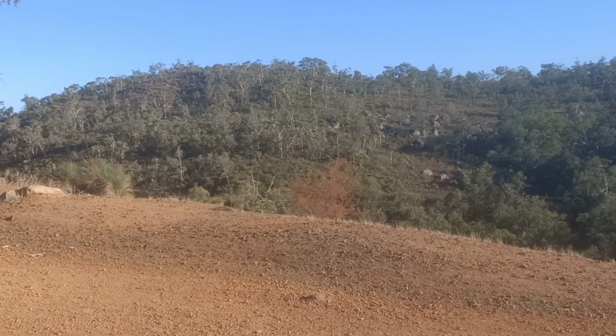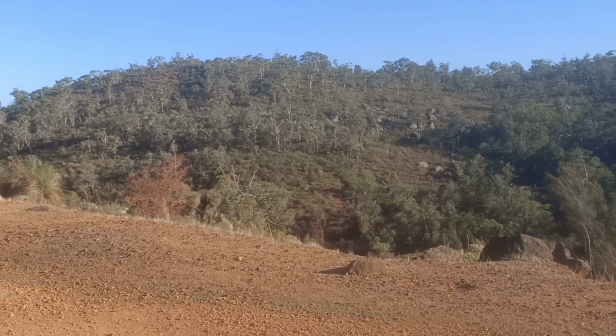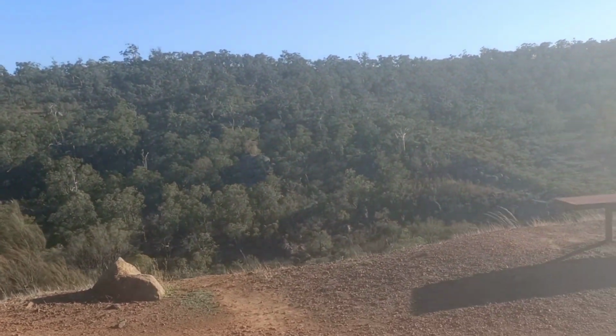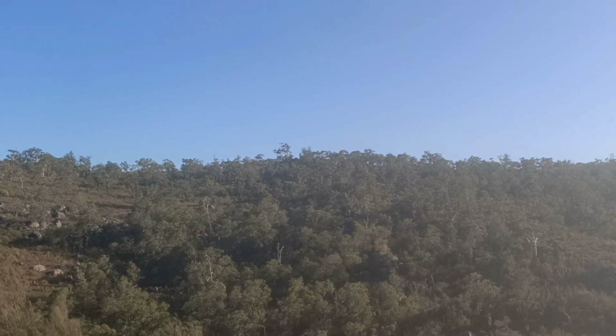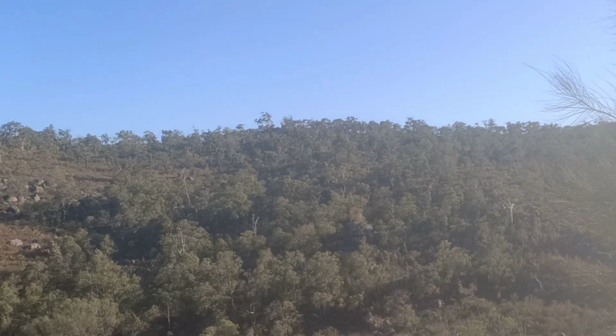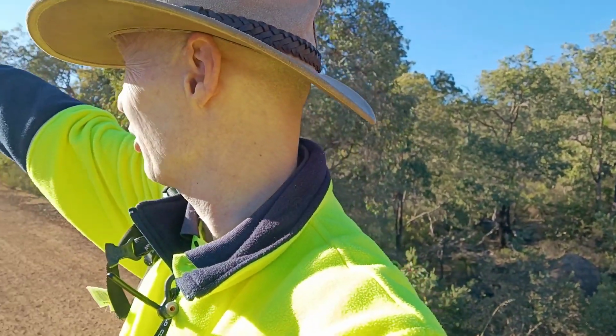Okay, just over there is the Eagle View Lookout. Just a rider out here enjoying the fresh air. So to get over there, I'm going to be doing a bit of a hike. I'll be going that way, coming across and back that way, just to get there. But it's worth it.